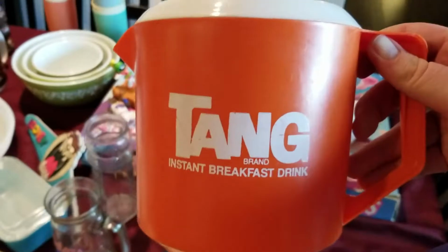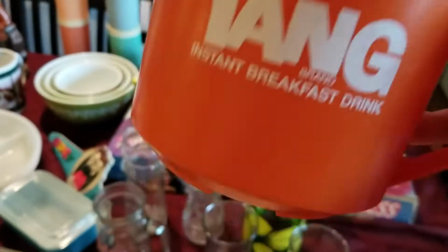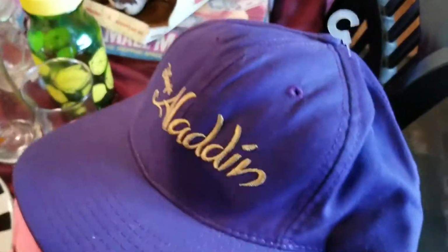This awesome Rubbermaid Tang pitcher. This is what they used in the 70s for breakfast. This is awesome. Might have to keep this one. I'm going quite right along.